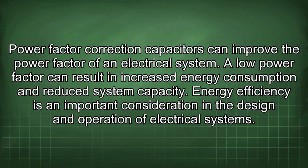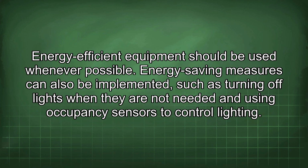Energy efficiency is an important consideration in the design and operation of electrical systems. Energy-efficient equipment should be used whenever possible. Energy-saving measures can also be implemented, such as turning off lights when they are not needed and using occupancy sensors to control lighting.